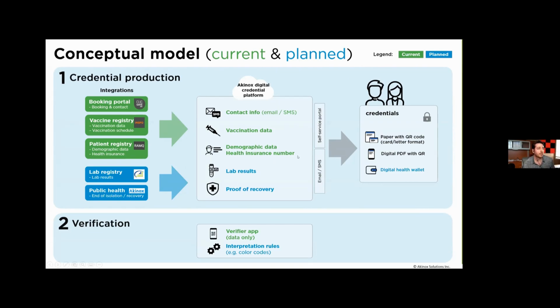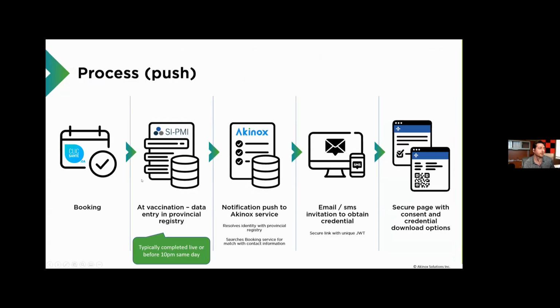So we collate this information and have an email and SMS push when somebody gets a vaccine. They'll receive an invitation to go get their credentials in a self-service portal. The process itself is pretty simple. Get a booking. Data is entered into the provincial registry. We're fortunate enough that it's a legal requirement in the province to have all of this data centrally kept by the government.